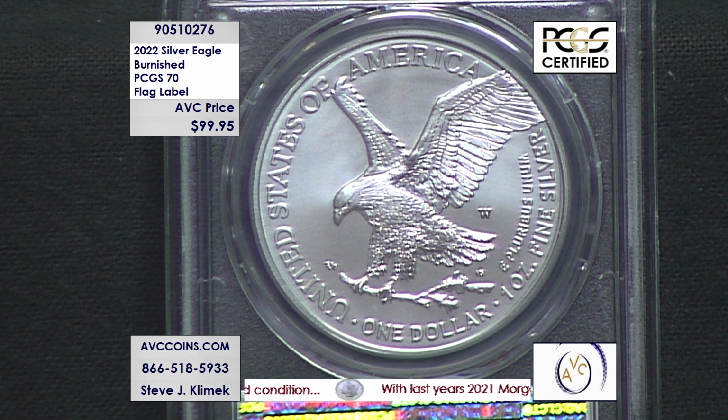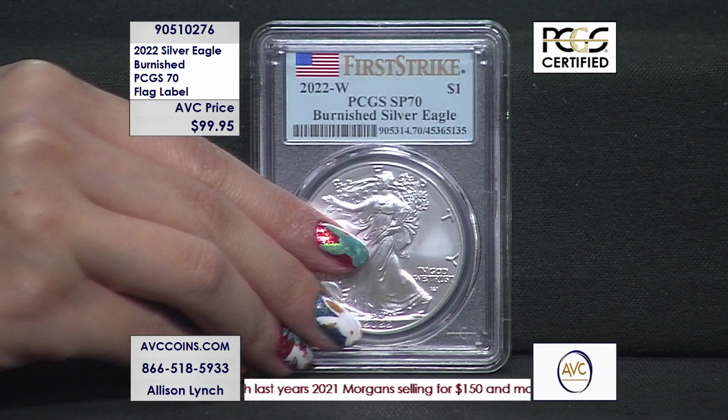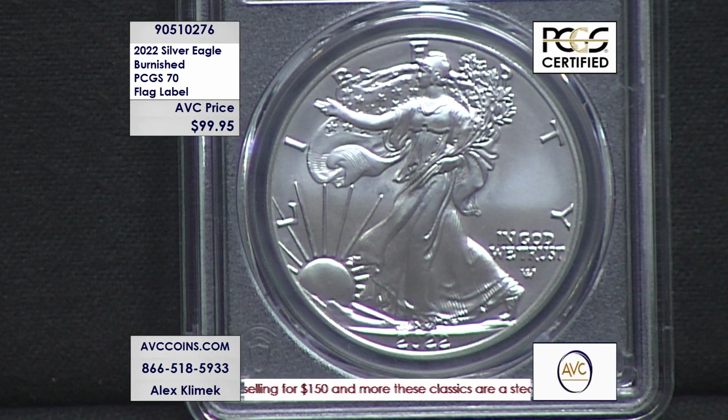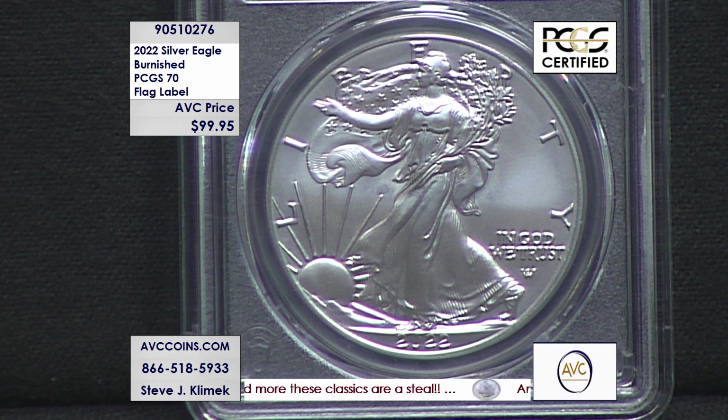Again, it's all about the numbers. It wins the mintage figure war. It wins the population war. And tonight at $99.95, we won the price war. Our closest competitor is at $179.98 on the exact same coin. So we are $80 less, and it's the coin to own.